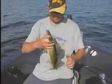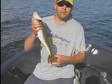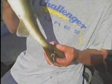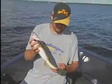Now, just in case you folks have never seen this before, I asked the fisheries biologist a little while back. Sometimes you get these fish that have these little, they look like parasites on them. He said they were small leeches. I'll be darned. So I would imagine they get those by laying right on the bottom when they're inactive after cold fronts like we've had.